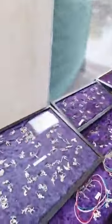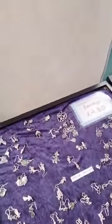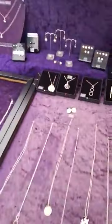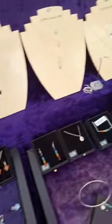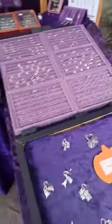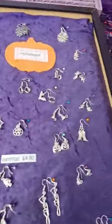Next up, we've got handmade silver jewellery, Simply L. We've got various pieces, something for every pocket. We've got beautiful sterling silver gemstone pieces. There we are. All sorts there. We've got some lovely Halloween jewellery. There we are, looking beautiful.